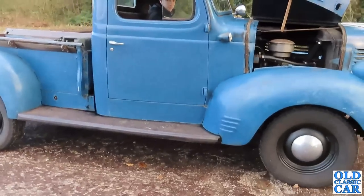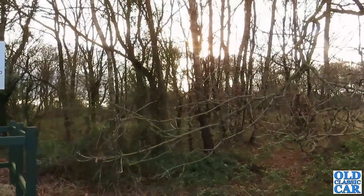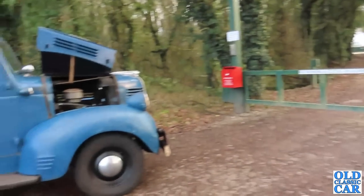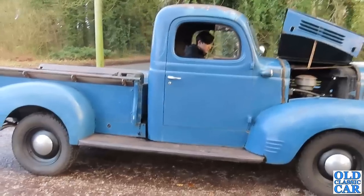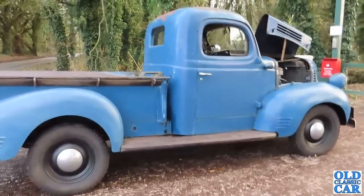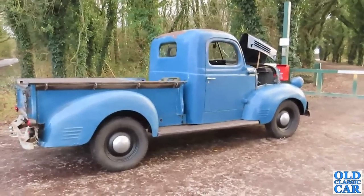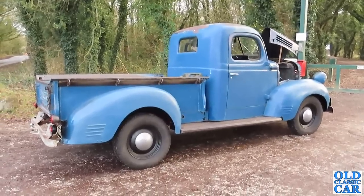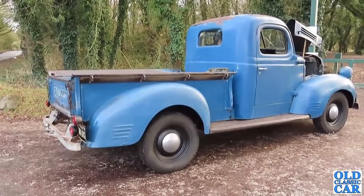Anyway, there we go. We're starting to lose the light a little bit, so I think we'll just go for a bit of a trundle around now and head back home. I just wanted to do a quick video while we've got a nice day, because it's been raining and windy and stormy and horrible lately, so today just seemed like a really good opportunity to come out for a little bit of a meander around the lanes and just talk a little bit about this Dodge. And all being well, we'll have it at a few shows later this year.